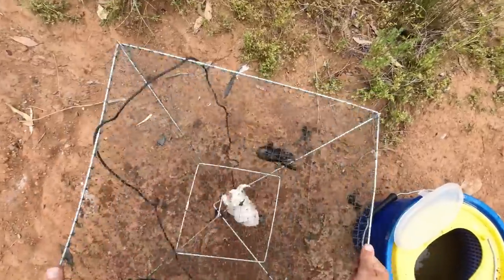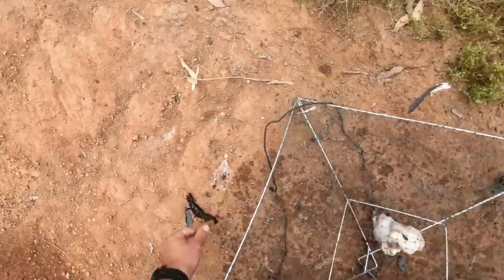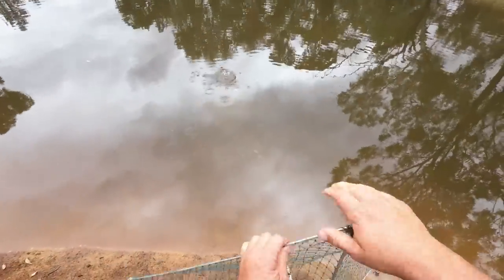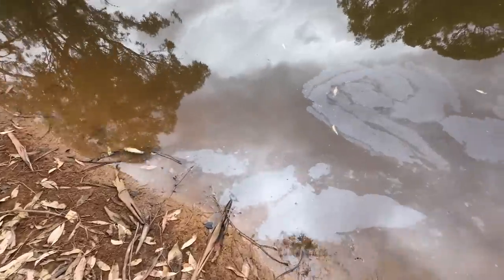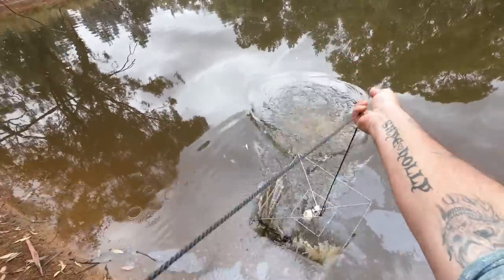What an awesome trip this has been. I'll take that one. I'll throw that one back. That's a nice yabby in most dams. But it's a little bit undersized here in the land of the giants. Right. Last soak. This has been the best net so far today. And look at them all.